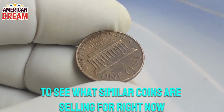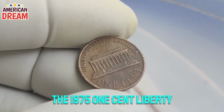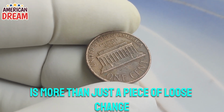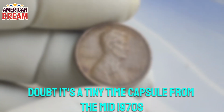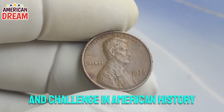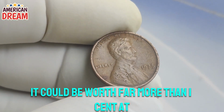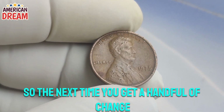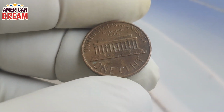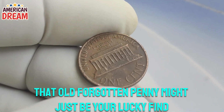Point 3. Weigh the coin. A genuine 1975 penny should weigh around 3.11 grams if it's copper. Point 4. Consider getting it graded. If your penny looks especially pristine or unusual, sending it to a grading service like PCGS or NGC could reveal a hidden gem. Point 5. Compare recent sales. Check platforms like eBay, Heritage Auctions, or coin forums to see what similar coins are selling for right now.